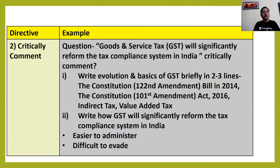Let us take an example. We are taking the same question and we will critically comment. Goods and Services Tax will significantly reform the tax compliance system in India. Question on GST: Goods and Services Tax will significantly reform the tax compliance system in India. Critically examine. So what you have to do? You have to talk holistically. So one aspect will be, yes, it will significantly reform the tax compliance system in India. Second, it will not significantly reform the tax compliance system in India. So you will talk about both aspects and write your points.